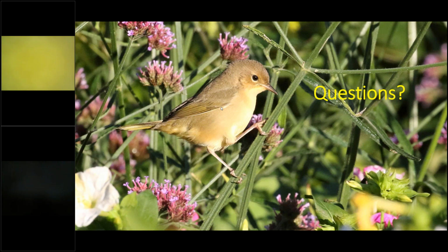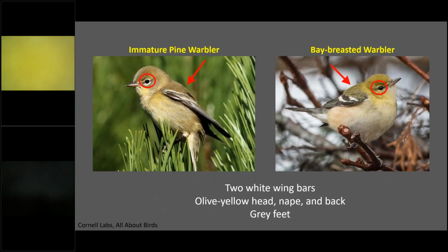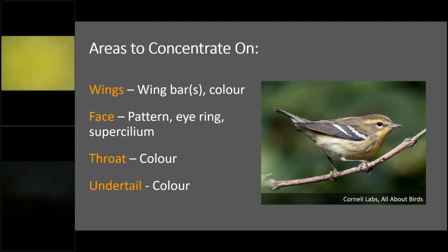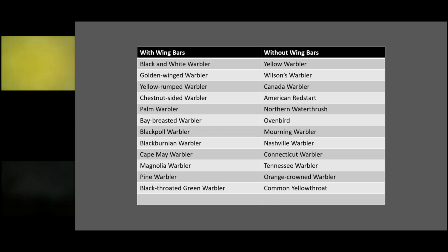Hi, Amanda. Thank you very much for your presentation. It was really enjoyable. Could you please show your first slide where you show the birds with and without wing bars? I'd just like to take a screenshot of that, if you wouldn't mind. Oh yeah, of course. Just let me scroll up here. It'll also be posted on YouTube, so you'll be able to go on and take a look there as well.